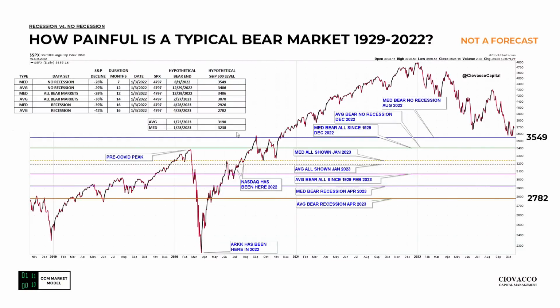If we look at all bear markets, even bear markets where the economy avoided a recession, the typical drawdown in the S&P 500 is somewhere in the neighborhood of 3,200. In the recessionary cases, quite a bit worse. The median drawdown in the recessionary cases is almost 40%. The average drawdown, 42%. The duration, approximately 16 months. If we saw something similar relative to the peak in early January of this year, hypothetically, the S&P 500 would bottom somewhere in the neighborhood of 2782 to 2926.